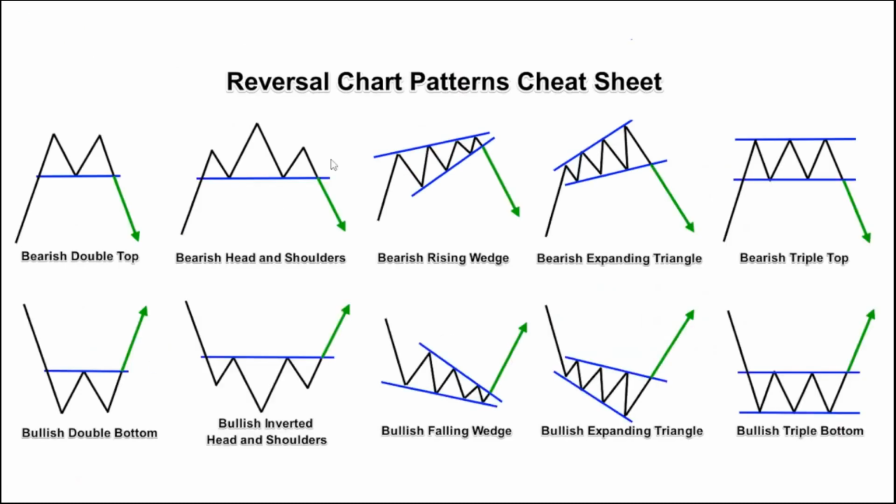Now, this is a reversal chart patterns cheat sheet, okay? For every bullish chart pattern there is a bearish chart pattern of that same type. So if we have a double top, know that there will be a double bottom. Double top is bearish, double bottom is bullish.